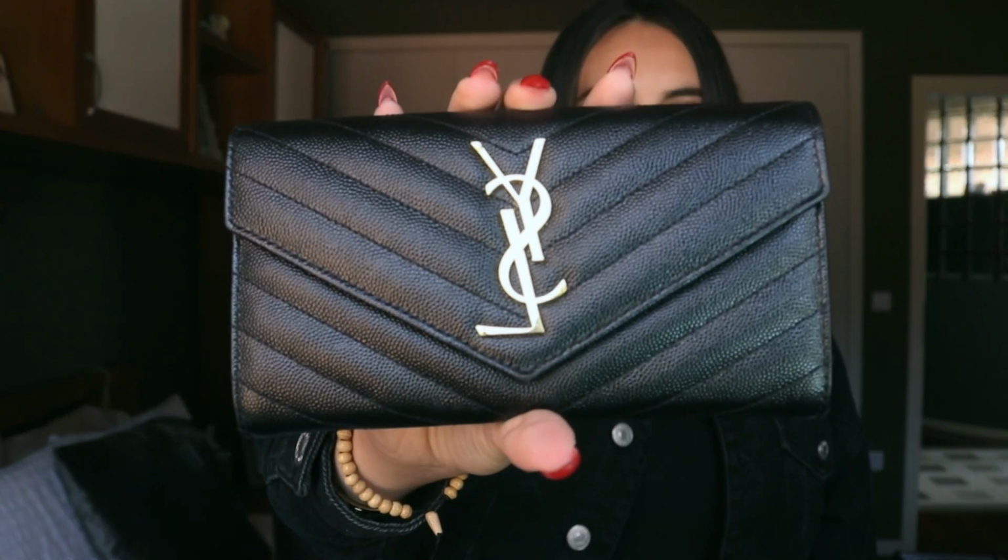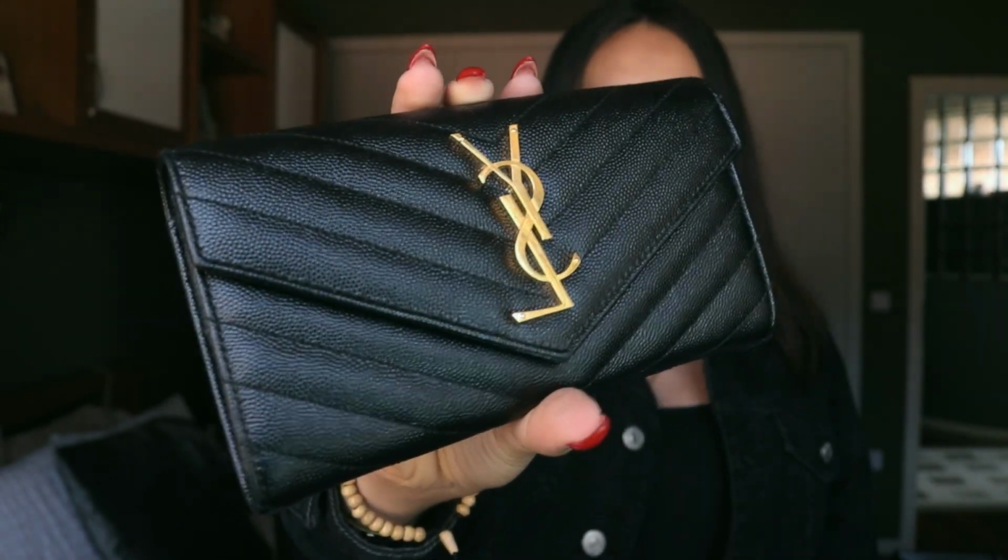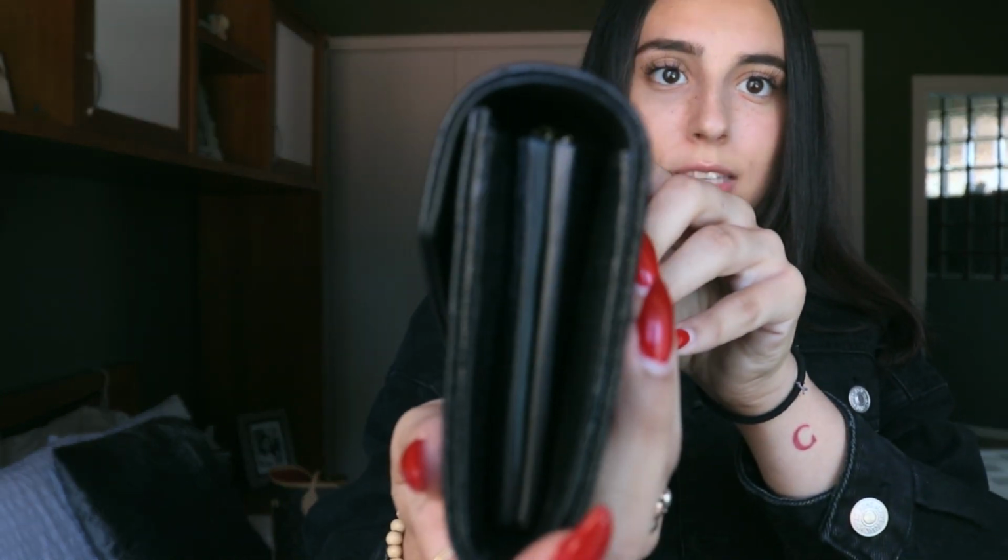It's just my wallet. It's black chevron with gold hardware. I kind of wish I got the silver hardware now that I think about it, because I think it looks better. I was literally carrying the same wallet since 6th grade until last year. This is beautiful. It still looks relatively new. There's no wear and tear on the edges. It still looks phenomenal, but this is great.